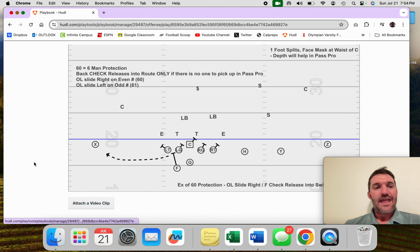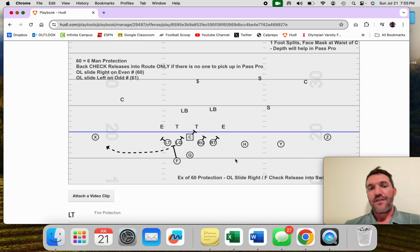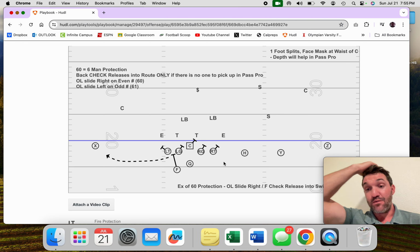Okay, that I think would be a really simple way to start with pass pro. If you want the back on the other side, you would make an odd call. And now these 4-0 linemen have their left gaps. The back steps up to his right, takes the B gap, and the right tackle is big on big. So if you wanted to go slide right, I would call 60. If you wanted to go slide left, I would call 61. We just tag the number before our pass.